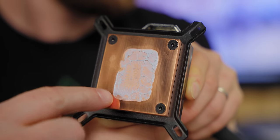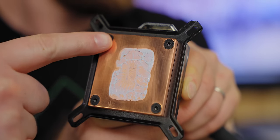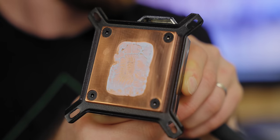We can actually get some idea by taking a closer look at the thermal paste pattern of our stock IHS. It looks like there's way more pressure right in the center, which is good. That's right where the die is. And then around that, not so much. So I imagine this part not doing a whole lot of cooling.